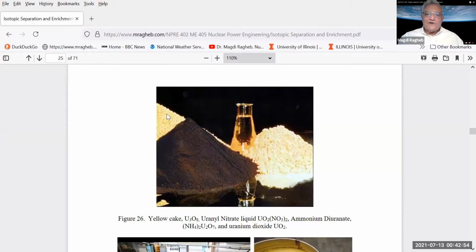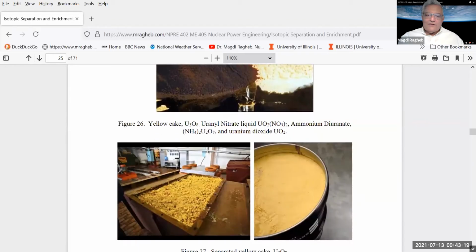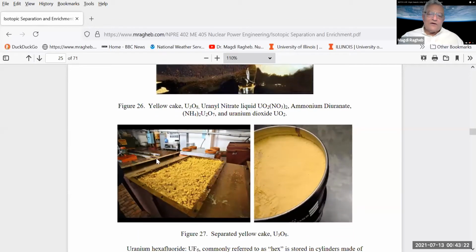This is an actual picture of that yellow cake that we have been talking about. That's U3O8. If we use uranyl nitrate, that's a liquid. That's a flask containing that uranyl nitrate. And then you produce in the diagram the ammonium diuranate. That is that brownish powder here. And then you have the uranium dioxide shown right there. We said that the U3O8 is named the yellow cake because it's yellow. And here it is in 55-gallon drums in the manufacturing process in general.